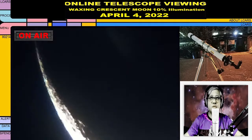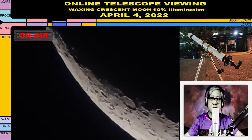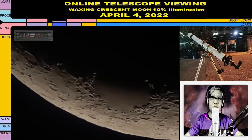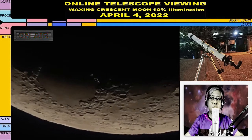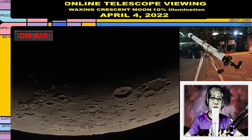Ayan, okay. Ito naman po yung kabilang portion. Ayan, no? So talagang makikita nyo yung isang damakmak na craters. And again, those craters were caused by asteroid, meteorites, and comet impacts. And may mga dark patches po kayo makikita. Ayan po, those dark patches are lunar plains. Ang tawag sa kanila ay Mare or Maria, which is the Latin for seas.